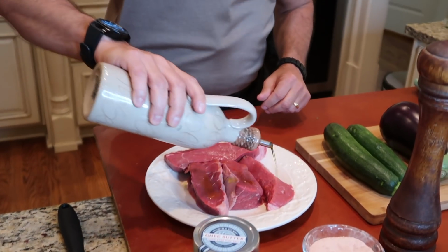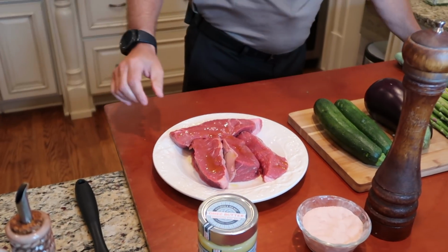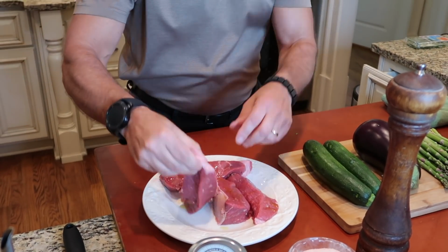And what basically I'm going to do is just like my cousins in Italy do, it's going to be olive oil, salt, and pepper. You can also use ghee butter if you want to use that. Ghee butter is fantastic because it has a really high smoking point, so it won't burn on the grill, and yet it gives a great flavor. And of course, with the ketogenic diet, you're adding lots of great fats in. So this is going to be a good one too. So I'm just going to put on some olive oil. And I'm going to put this on both sides.